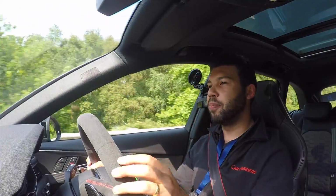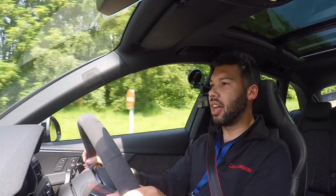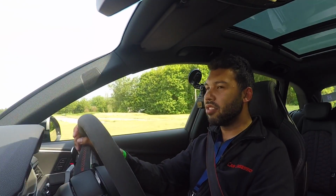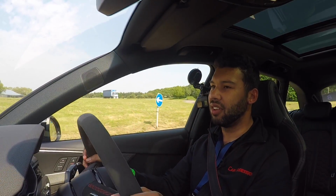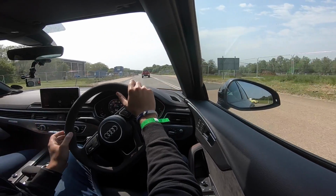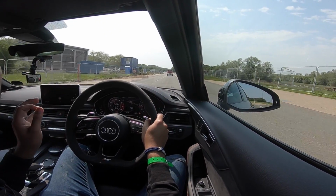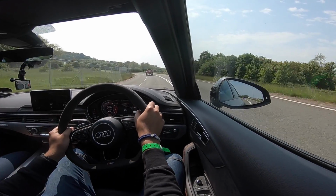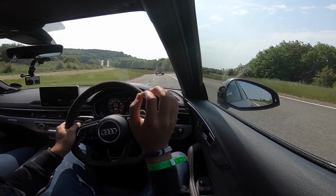Now, I've not driven the previous RS4, but quite a few people said that it just felt a bit too nose heavy, and the whole car just felt, well, a little bit too heavy. This car is lighter, and it does feel, well, dare I say nimble? Maybe not quite nimble, but it doesn't feel heavy on its feet. So helping to provide the power of this car, you've got an 8-speed tiptronic automatic gearbox, which is pretty quick to use, especially in dynamic mode.